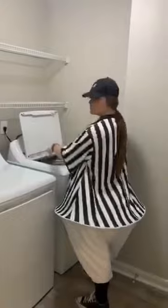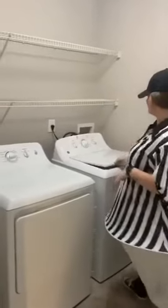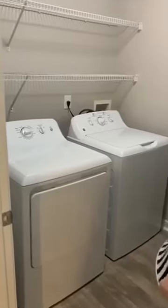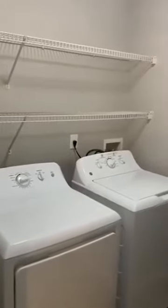This is our laundry room. The laundry rooms come equipped with a full-size washer and dryer, plenty of shelf space.